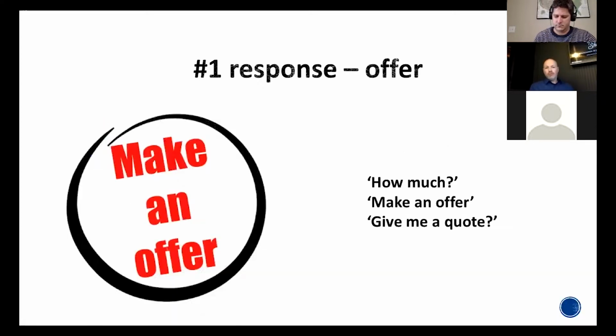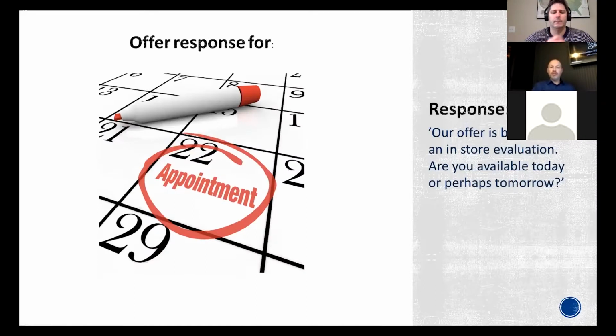The number one response that we see when we let a seller know that we want to make an offer, oftentimes the seller will call us on that and say, great, what is the offer? How much? Make an offer, give me a quote. And for the dealers that operate with the process of everybody's invited to come in, just make an appointment, the response that we would approve would again consist of those things that we mentioned earlier: it's a text, so it's short, positive, and also conducive to the acquisition.